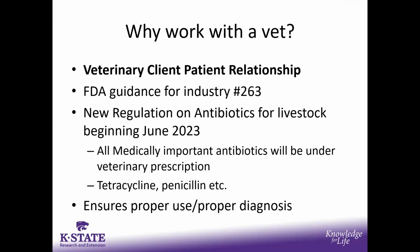Several years ago, there was a similar piece of legislation that went through. It was referred to as the Veterinary Feed Directive, which took all medically important antibiotic use in the feed and put that under veterinary supervision. This is an extension of that rule, where now it's all injectable products. All injectable antibiotics are now under veterinary prescription as well. So it's been a long time coming.